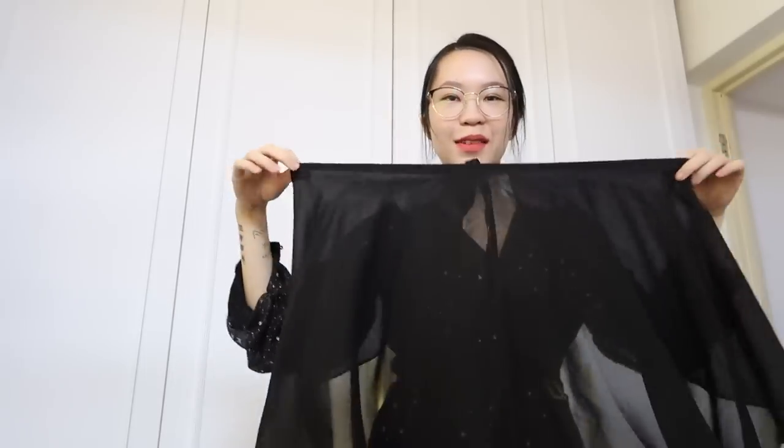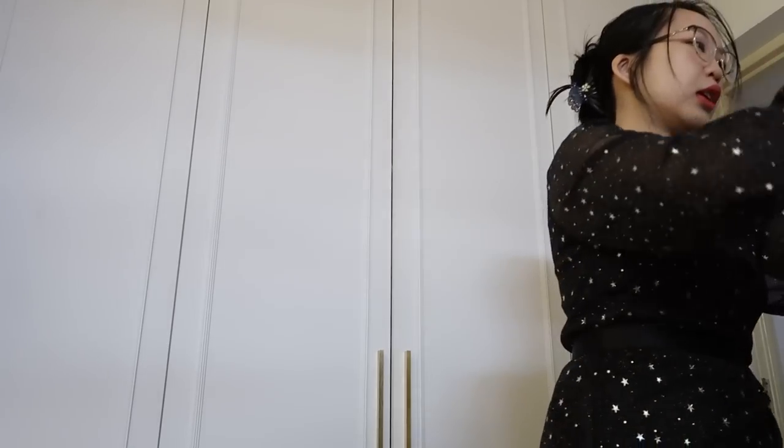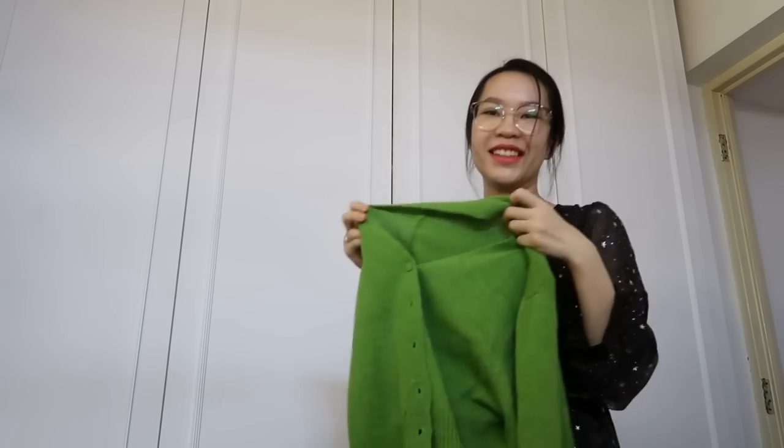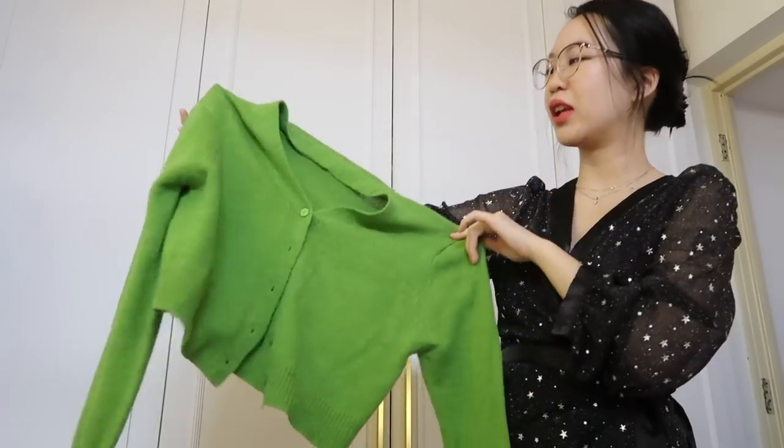Oh, my ballet wrap skirt. So I used to be a ballet student, Royal Academy of Dance. Shout out. This one is going to go. I'm so sorry. A couple of years ago, I actually really liked this one, and I actually made a video about it. Like one of my YesStyle hauls, I think I hauled this, and I said it was really, really pretty.